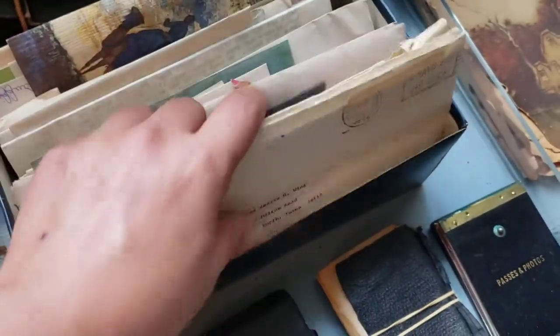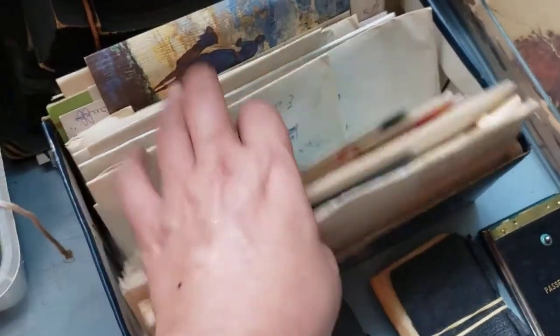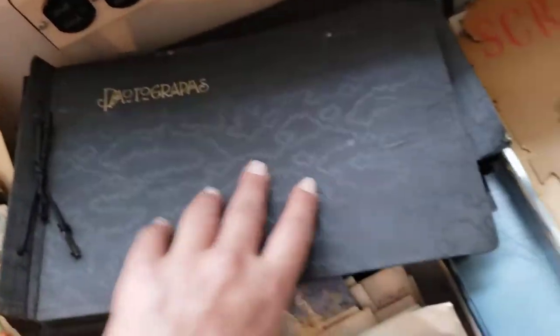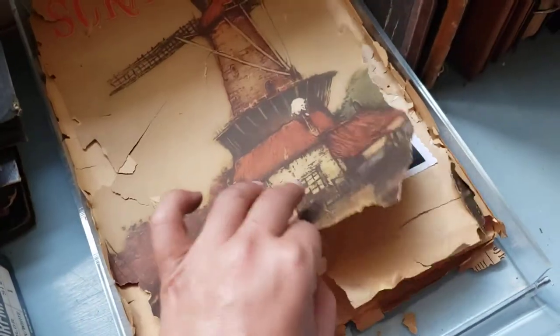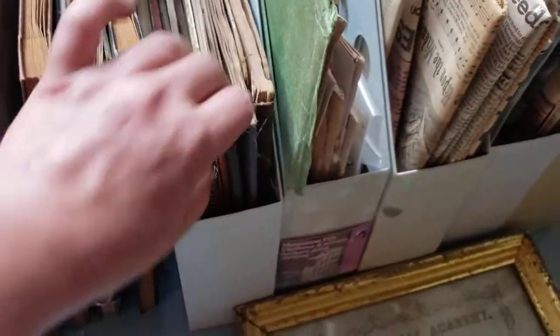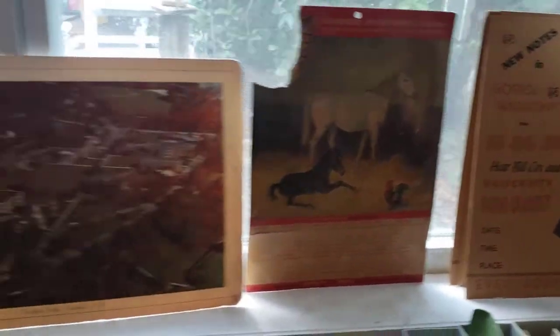Bunch more letters, old letters, some from the 70s, but a lot from the 40s. And these photograph books here, if I can do this with one hand, is full of black and white photos as well. This here is also black and white photos. I just didn't want to mess with it, so I left it there. We've got vintage newspapers, vintage books, composition notebooks, from way back when that have been written in, so that's kind of neat. Some vintage commercial pieces.